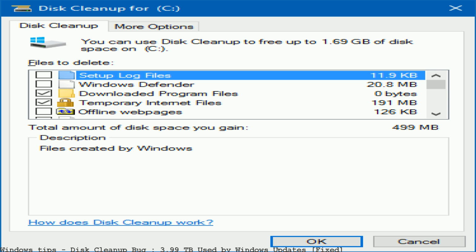Windows 10 Cumulative Update KB3194798 causes a 3.99 TB data size in Disk Cleanup, reporting a different bug. Disk Cleanup's Windows Update Cleanup weeds through the Windows folder and eliminates unnecessary files. Learn how to use the feature in Windows 7 and 8.x. Windows 10 Cumulative Update KB3194798. Disk Cleanup is reporting a disk size of 3.99 TB.